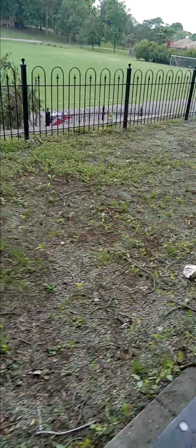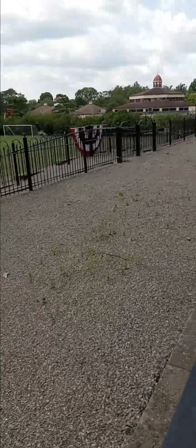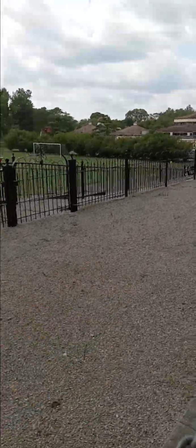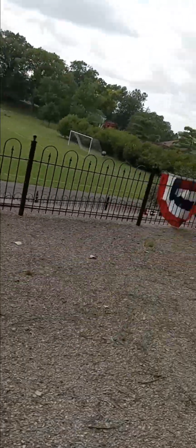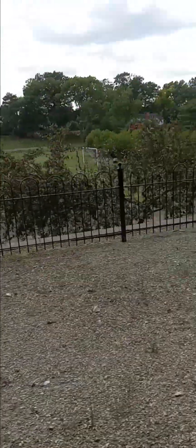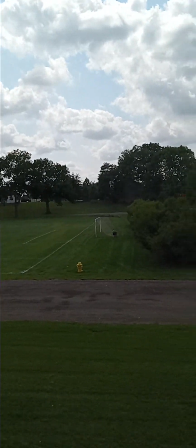Up to the left is the Henry Ford Academy. I guess this used to be a station. We have about 500 students attending, and they are in grades 9 through 12. So ninth grade actually has a class at the Museum of American Innovation. And the 11th through 12th graders have their own classes.